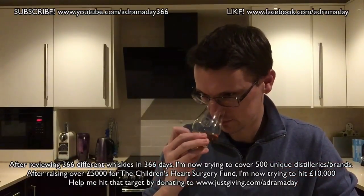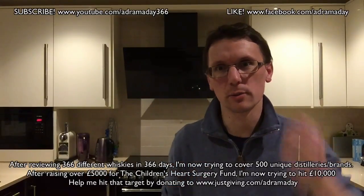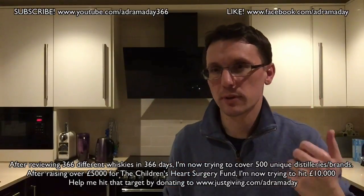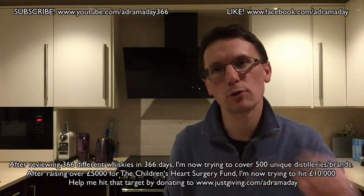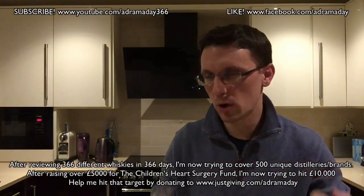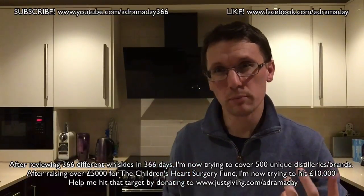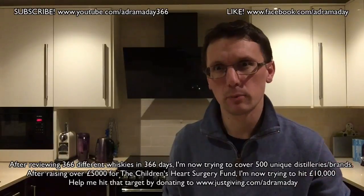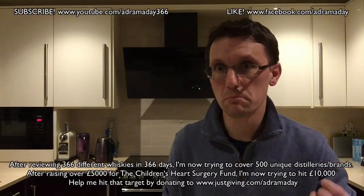Now, it's got a bit of spiciness to it as well. So I think it's rye. I don't think it's 100% rye. I think it might still be a bourbon, but it's got a heavy rye element to it. So being bourbon, it's got to be at least 50% corn, minimally.